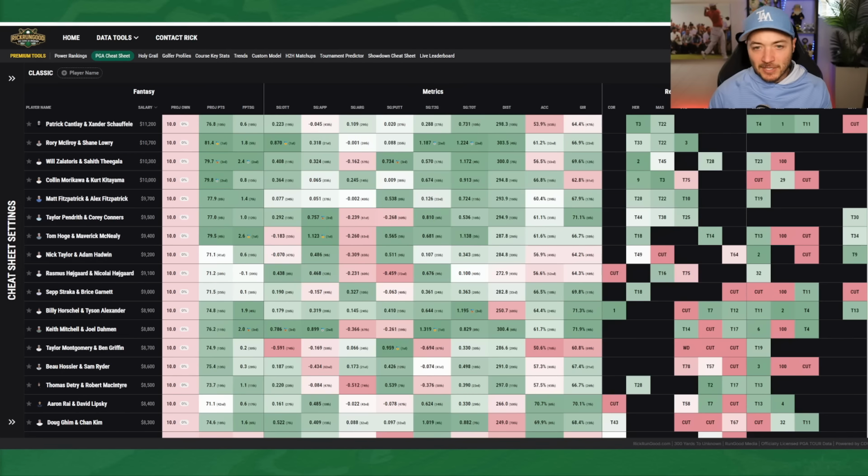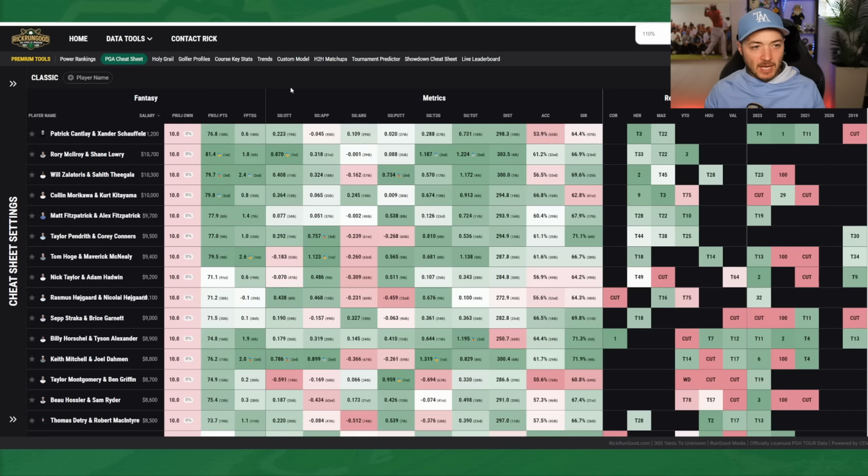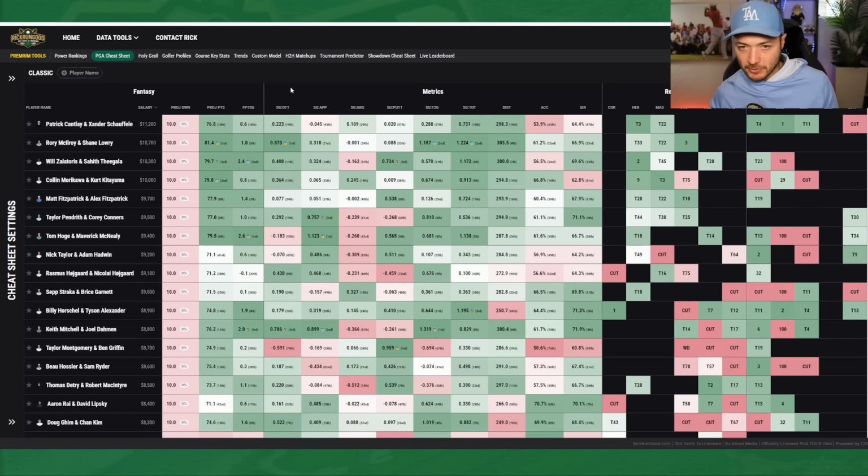All right, let's have a little fun here. We're just going to deep dive teams and players and see what happens. So here's the cheat sheet. And it is probably zero surprise that Patrick Cantlay and Xander Schauffele are the most expensive golfers. They should be. They're $11,200.